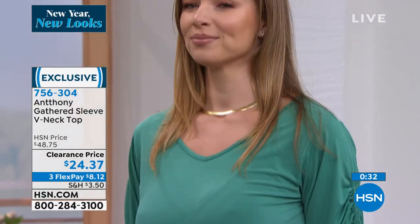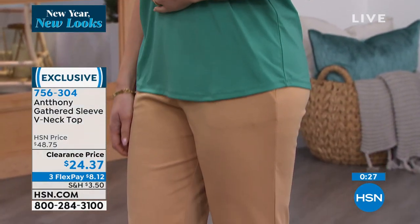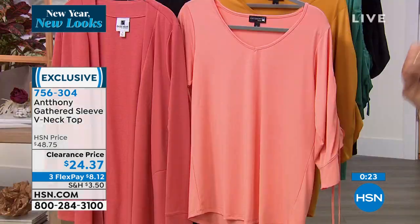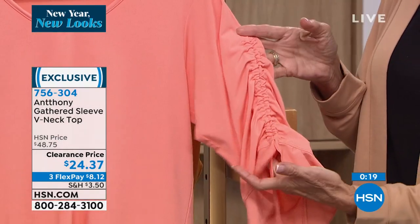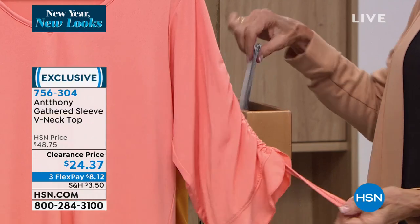So here's the top. You can see it on Dagmara. She's wearing it in the medium. Just, again, a very easy, relaxed top where you take something simple and add a little extra detail, i.e. in the sleeves, and that's definitely where the eye goes with that soft, beautiful ruching on both sides. We just have this one open, but you can tie that right on the side as well.